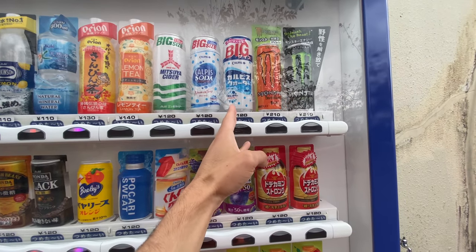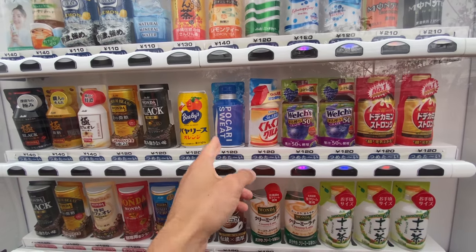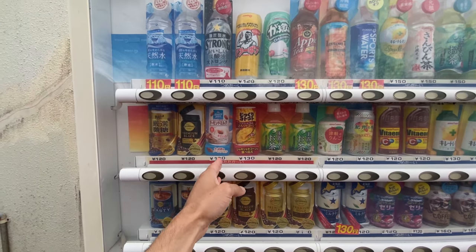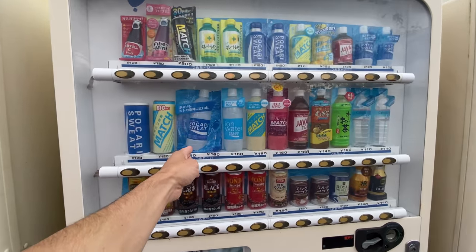But this is one of the best drinks in Japan. Followed by this, Pocari Sweat. This is like a Gatorade energy drink thing. We walk over to this vending machine. They have hot almond milk, hot corn soup, and again, teas, coffees. Here's Pocari Sweat, one of the best things ever.